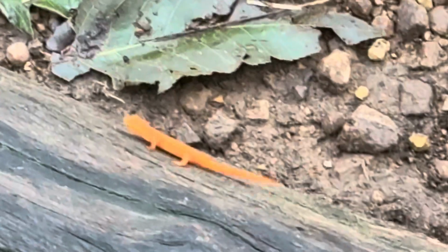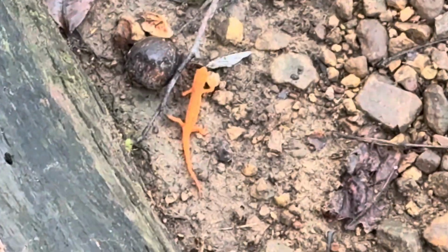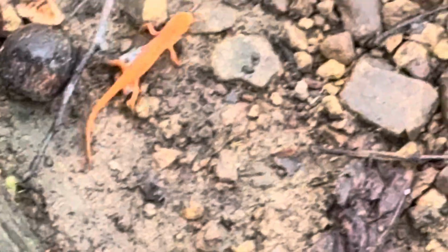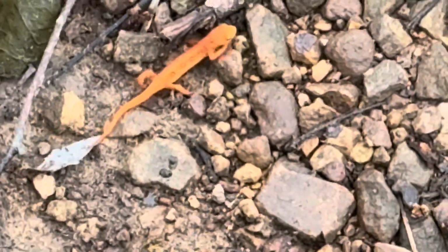Gosh, y'all, look at this cute little guy. Isn't he cute? Oh, he's my favorite so far. That is Sam the Salamander. Oh, what a cutie. Bye, Sam.